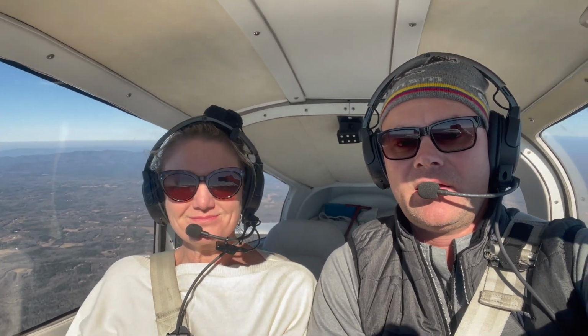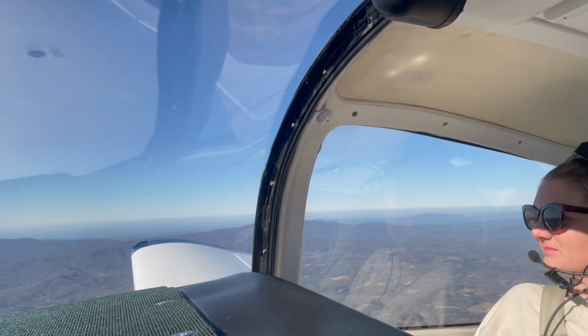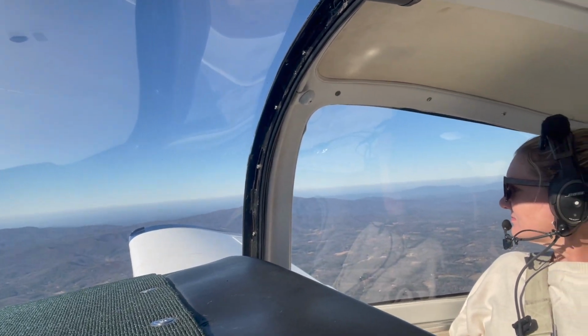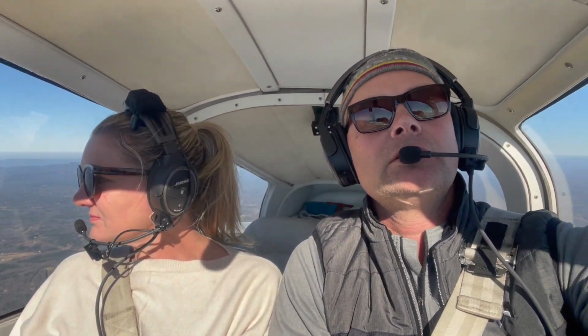Alright, we're headed back south. Had a good time in the mountains. Enjoyed visiting our friends in the Smoky Mountains. Nice and smooth. Nice 29 knot headwind on the nose. So sit back, relax, and enjoy the ride.